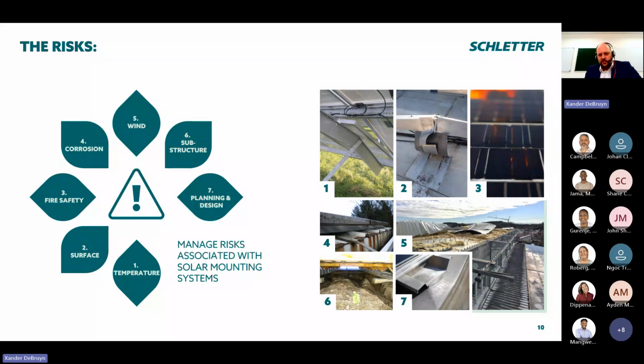Corrosion is a major cause of failure in terms of solar mounting structures. So ensuring that the metals that are used are compatible with each other for the climatic zone is also very important. And then wind. I think if you look at the picture over here from a hangar site, I think it was an Air Force base in the UK where the entire roof has left the structure. So designing for the correct wind zones and for the building that you're mounting to is an important factor. I think in the last reports that I saw globally, about 30% of PV insurance claims are wind related. So quite a big cause of failure in terms of wind.